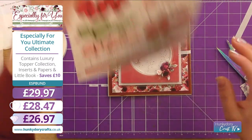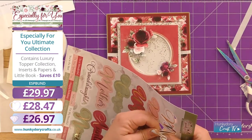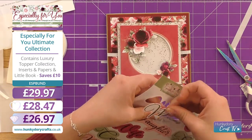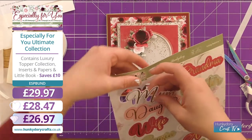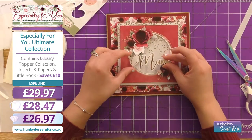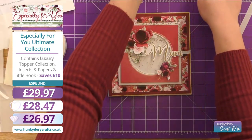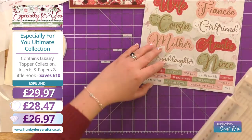So mum is going to be our sentiment from this selection that we're going to use. Let's take that out. I'm wary of these bits and pieces because they are quite thin. You just want to be careful with them, don't you? Sometimes when you pull them out, they can bend, and then once you've got that crease in, that's what I'm really trying not to do. I don't want to bend it because I want it to stand really nicely. So my mum is going to fit, I think, in this little space here. Oh yes, because that's really going to work nicely. We've got so many different things on here. So I'm going to put to a wonderful mum.